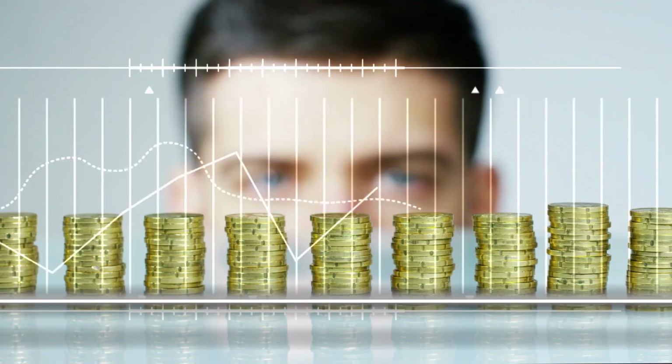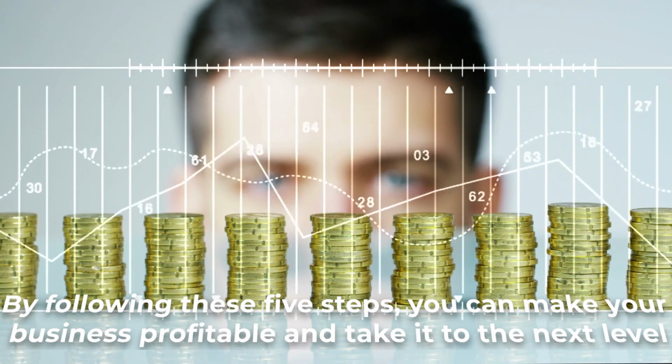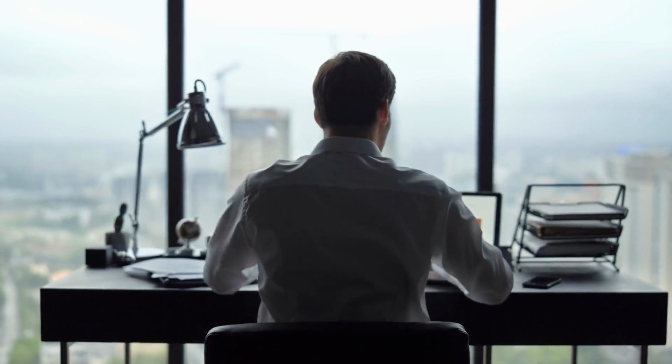And that's it. By following these 5 steps, you can make your business profitable and take it to the next level. Remember to be patient and persistent, as building a profitable business takes time and effort.